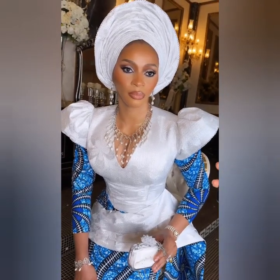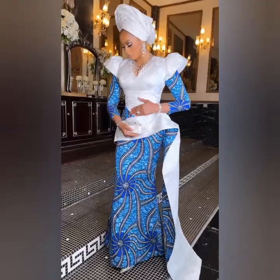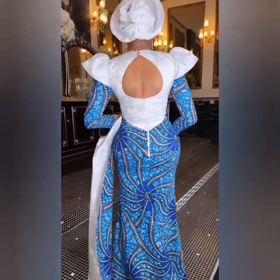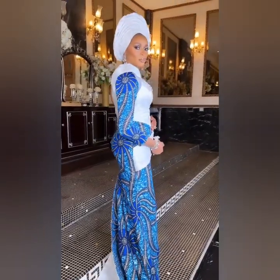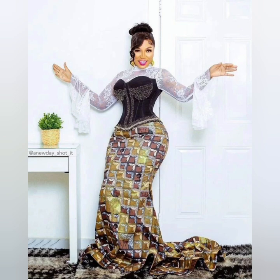Hi guys, look at this beautiful Ankara style boy cover. Guys, this is so classy. The blue and white is just everything. Guys, here's the back view of this particular baby. You guys know that you can actually rock that particular Ankara gown to any kind of event.